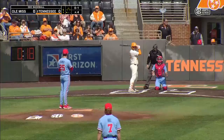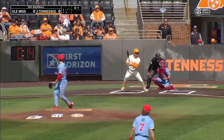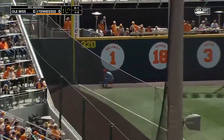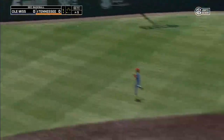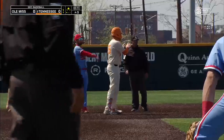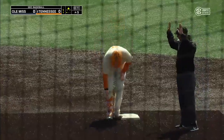innings. Blake Burke, meanwhile, lines one down the left field line, a base hit. It will roll to the wall. Burke will dig for second base. Throw comes in late, and a stand-up, one-out double for Burke to get the Vols going in the home half of the first. Professional, mature approach right there.